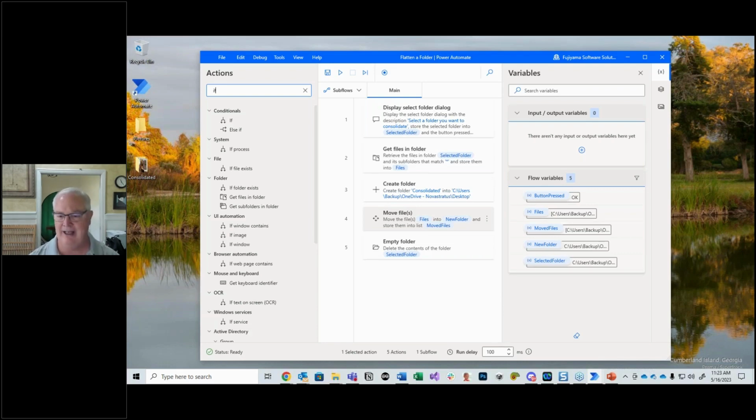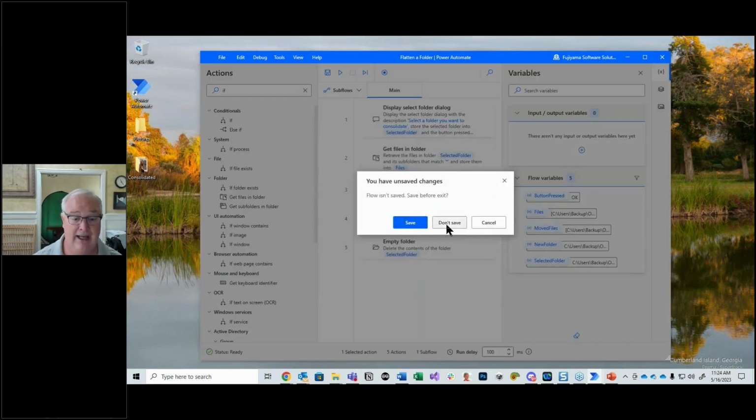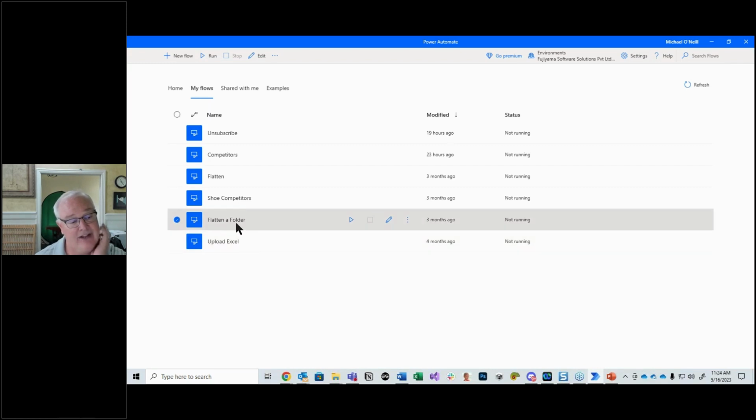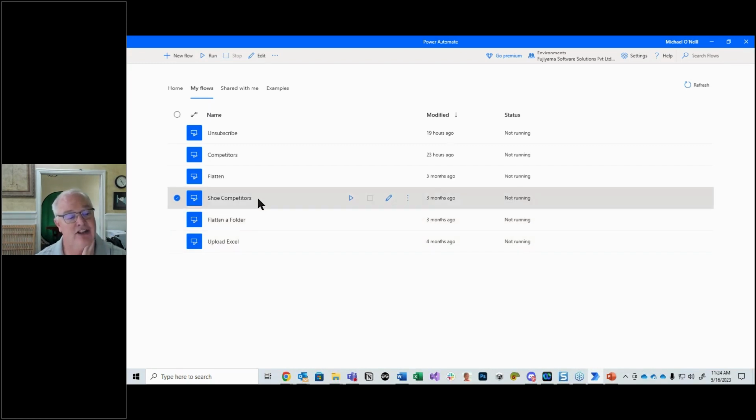So we can really extend this out even further beyond what you could do, for example, using Exchange rules. Before I get to that one, though, let me show you another version of this. I'm going to close this down. And let's go ahead. I didn't really save anything, so I'm going to say don't save. I'm going to go back to my Power Automate. So that was Flatten a Shoe. This other one is a little bit more advanced. I call it the Shoe Competitors. We're going to go edit this one.